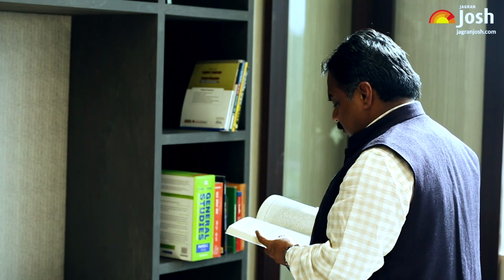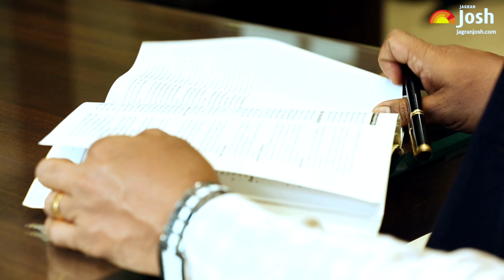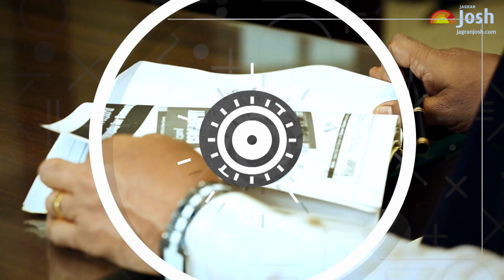I am Jojo Mathews, and I am basically a mechanical engineer from NIT Durgapur, almost 25 years ago. I just tried my luck in teaching, and I found it quite effective, and people appreciated it, and that is how I started teaching for the civil service exam from 1998 onwards. So I have completed more than 20 years in this.